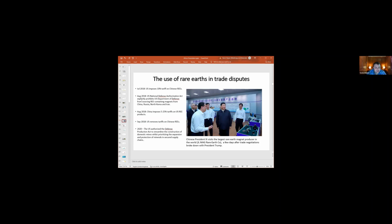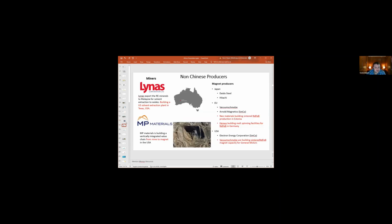The National Defence Authorisation Act was prohibiting the sourcing of rare earth magnets from China, Russia, North Korea and Iran, and in some respects maybe that legislation was to try and restart that domestic supply chain for those materials. And so the sort of counter from China was to impose tariffs on US rare earth products. So the US removed the tariffs on Chinese rare earths, and this sort of cat and mouse game continues there. But what does this mean for Russia?